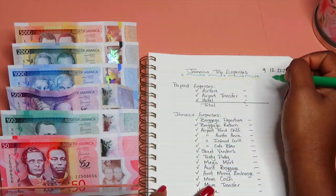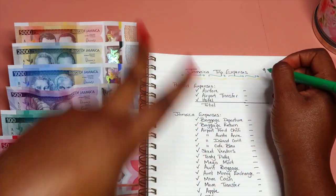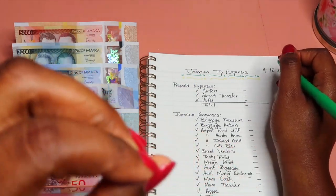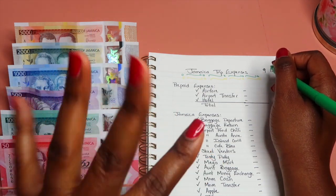Get to the money. So anyways, these are what I call my prepaid expenses before I even step foot out of the United States of America. This is what your girl had to pay. So first thing was airfare. I flew with Delta to go there and also Delta to come back.